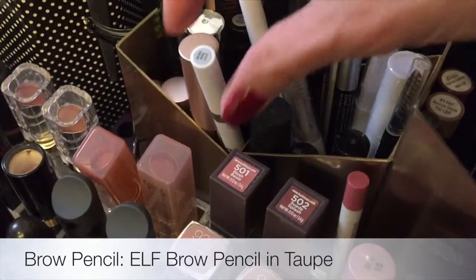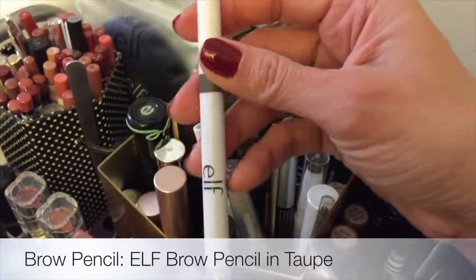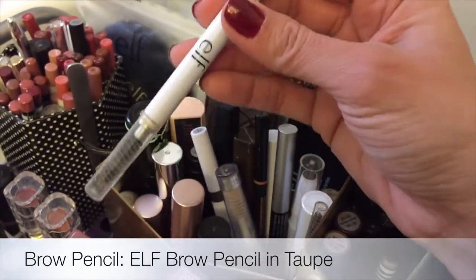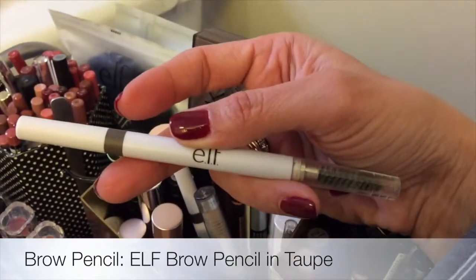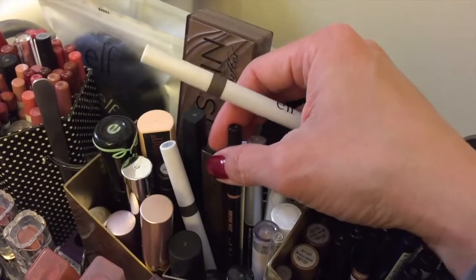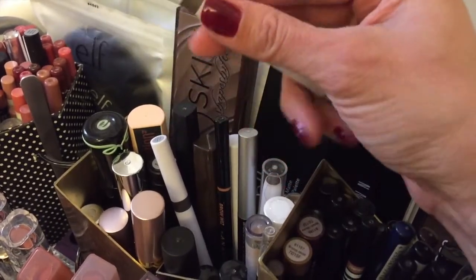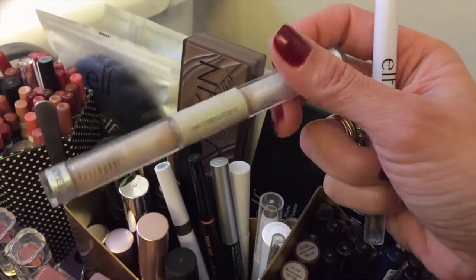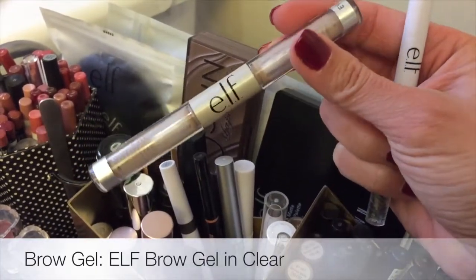Now for brows, I would definitely pick my e.l.f. brow pencil in Taupe. That's the shade I love. It looks great on me. I really like this, and I would pick this over the Anastasia Beverly Hills. I would pick this as a brow pencil, but I would also pick this as a clear gel, either to put on top of that brow pencil or to wear on its own.